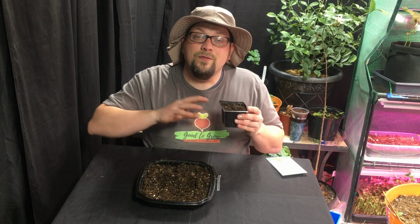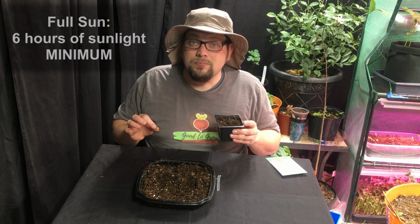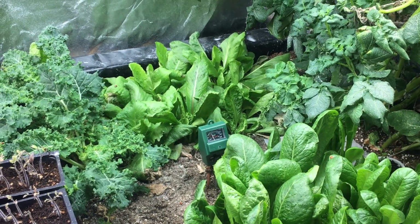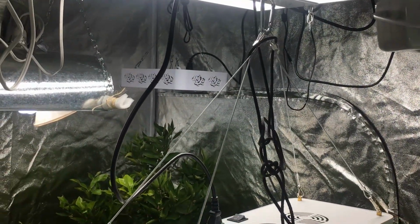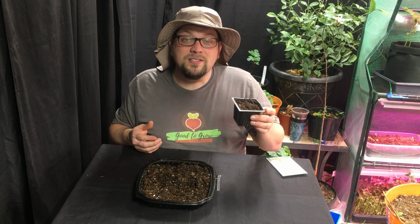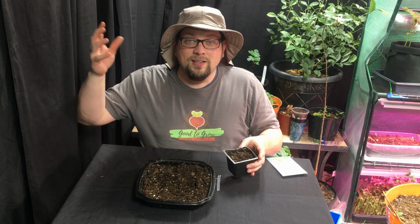Now, a cucumber is a full sun plant, which means it needs a minimum of 6 hours. We typically keep our grow lights on for about 12 to 14 hours every day, so we have plenty of light for it to grow under, and that's not going to be an issue either. So we've got all the pieces, I think, necessary for a successful single seed challenge. We've got a great soilless mix that's going to help us keep moisture in the soil but also drain well. We've got great lighting, and we've got wonderful temperatures.